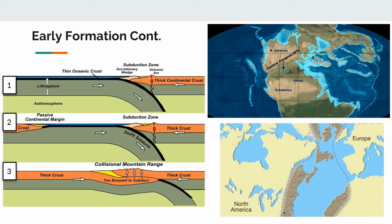And so here we can see the 3 steps of plate collision resulting in the formation of the central Pangaean Mountains that later became known as the Appalachians, Scottish Highlands, British Isles, and the Caledonian Mountains. In the top right of the slide, we see a picture depicting the collision between North America and Africa, resulting in the central Pangaean Mountains. And then below that, the modern positioning of these mountains.